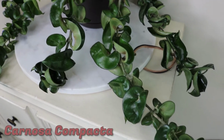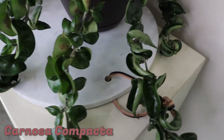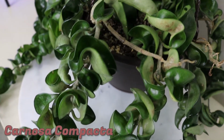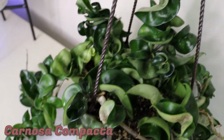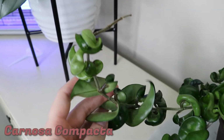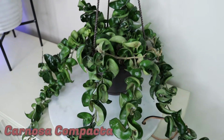Hoya carnosa compacta. This one I have had for a while now. You can see those brown spots on the leaves. I do not know if that is bacterial, fungal, or rust, but I have treated this plant with Physan 20 a couple of times to try to prevent that from spreading any further. It is not a cute look. I much prefer the healthy vines over on this side, though 4 of the 6 are pretty infected, so sad. This is the new growth on this plant. And there is my full trailing bowl of pasta.